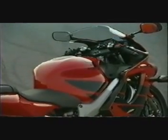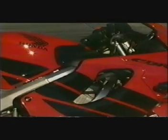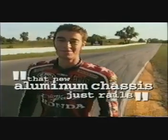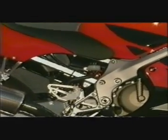The center of the new CBR600 F4 is Honda's all-new aluminum pro-frame technology. The new frame is not only 15.4 pounds lighter, it provides an extremely rigid chassis. That new aluminum chassis just rails. With a rigid chassis comes predictability. The frame provides the platform for extraordinary handling. The new frame features a refinement never before seen on a Honda street bike, a swing arm pivot that runs through both the frame and the rear of the engine case.